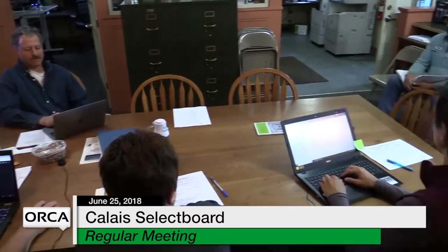But maybe... Now, are the wooden rails certified for crash for a bridge? No. So I think that's an insurance issue we need to bring up. It's an insurance issue, and it's also a disclaimer release for the engineer that designed this, of responsibility.